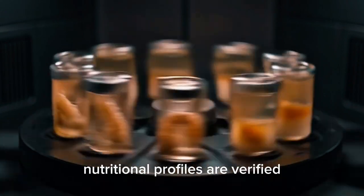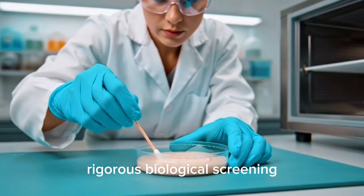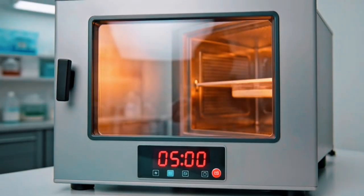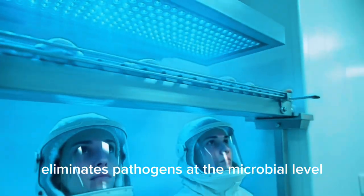Nutritional profiles are verified, measuring exact levels of amino acids and minerals. Rigorous biological screening guarantees a product that is free from any harmful pathogens. Triple redundant UV sterilization eliminates pathogens at the microbial level.